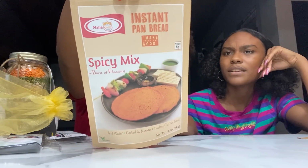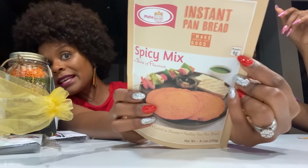I never knew spicy. Maybe that's like a Mediterranean type of side dish, like a naan or something, because it's kebabs right here. But look at this. Tofu with the soup on the side. 6 grams of protein in this pan bread.